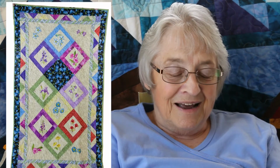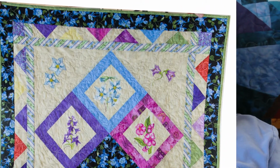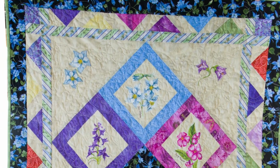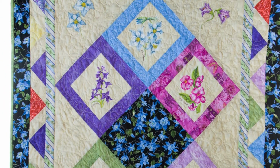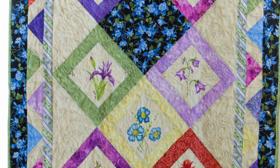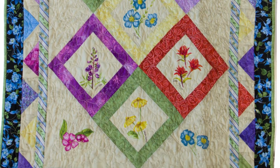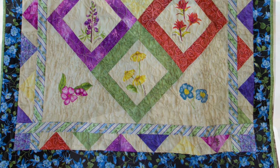This was the 2012 Shop Hop material in Colorado this year, and I happened to be in Colorado a week after this Shop Hop, but I was still able to get the fabric. But it is an original design, and it has the wildflowers of Colorado on it.